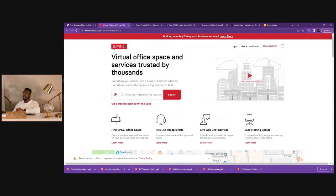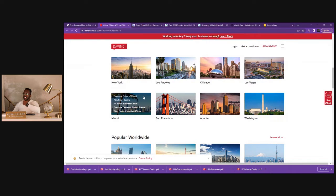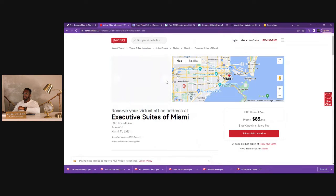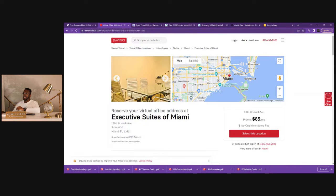You can go to DaVinci and get a virtual office solution, whether it's a virtual office space, live receptionists, or meeting spaces to actually meet your clients in any of these states at amazing different locations. You can get that stuff. An actual address at 1395 Brickell Avenue, and it's going to look pretty good. Or if you need a virtual address, things like that.